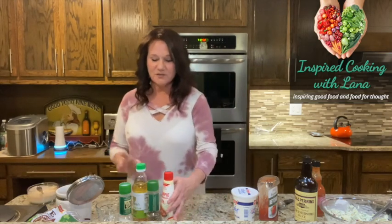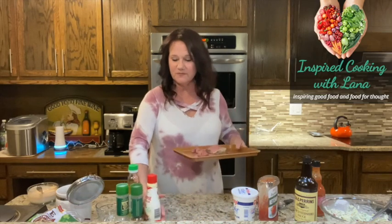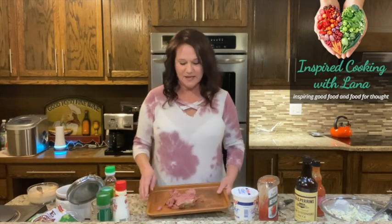So now let's get started on the sandwich. So I have here some leftover corned beef. Move this out of the way. And I'm going to wash my hands.